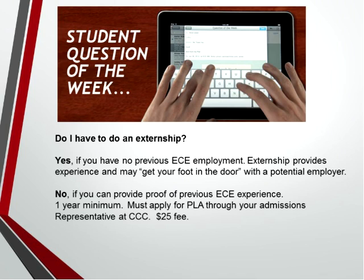Even though it costs $25, what you wind up not having to pay for is basically a whole class, because externship is considered a class and therefore it's the same fee as a class. So you actually wind up saving a lot of money, plus that's one less month that you have to work towards your degree.